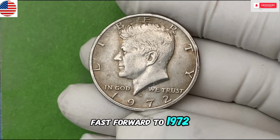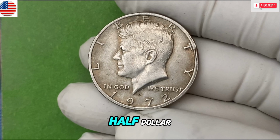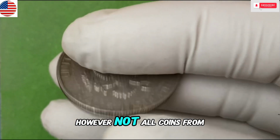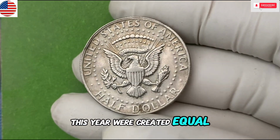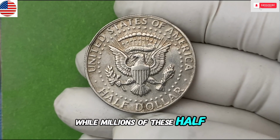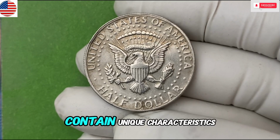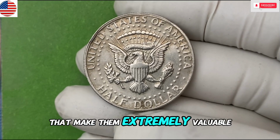Fast forward to 1972, a time when the Kennedy half dollar was still widely used in circulation. However, not all coins from this year were created equal. While millions of these half dollars were minted, certain versions, especially those struck at the Denver Mint, contain unique characteristics that make them extremely valuable today.